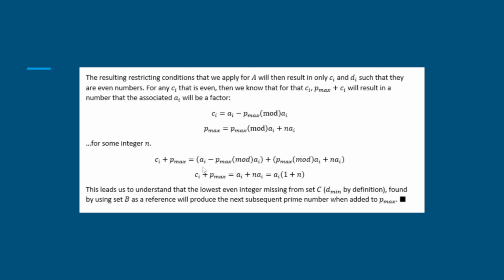Let's see, how did I do all this. Okay, yeah. Pmax is equal to this. CI is equal to that. So we're adding these two. So we'll have AI plus nAI, because the Pmax mod AI minus Pmax mod AI is going to equal 0. And then it's just going to be AI times 1 plus n.